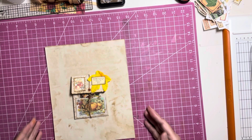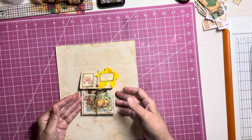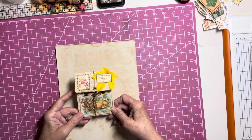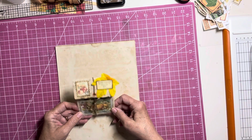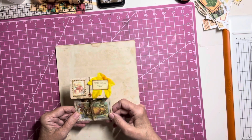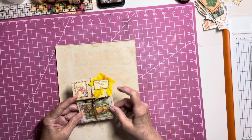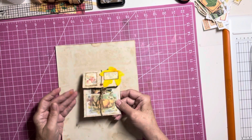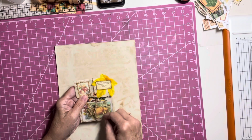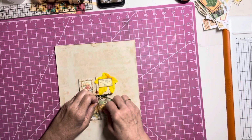Put that all aside, and this is going to be our project for today. This was, I think, inspired by Julie from Camellia Crafts Design, I think. And I saw this from somebody else, not her. And of course, I always put my little spin on things that I see elsewhere. So this is what we're creating today. I will take this little tie off. This is just some twine that I have tied it with.